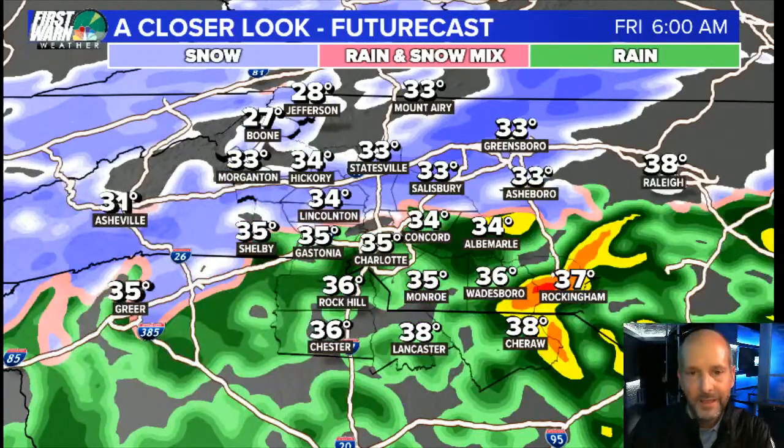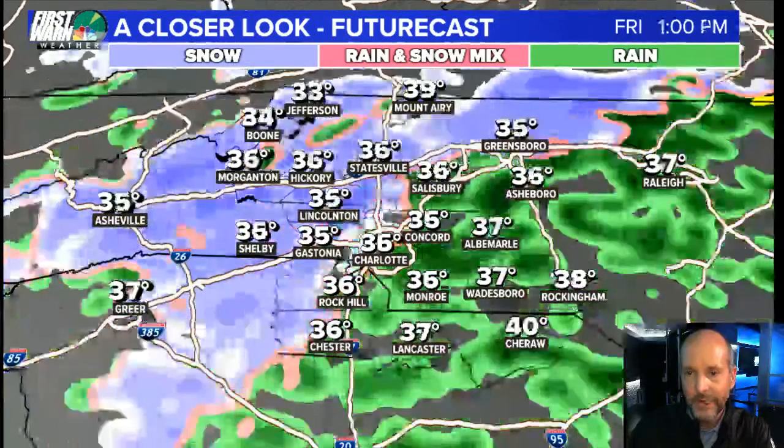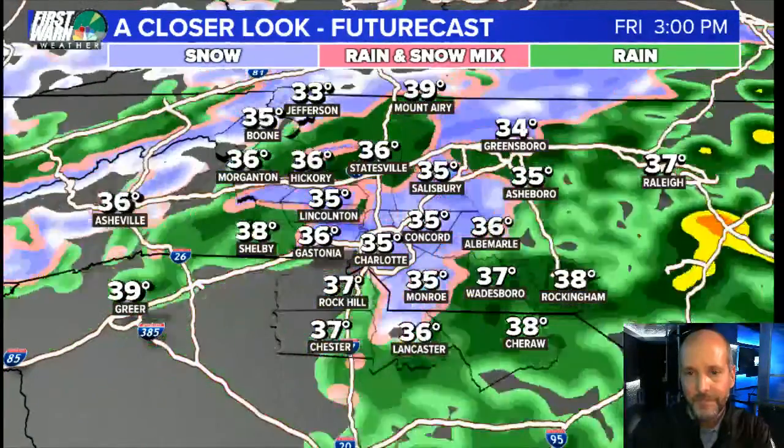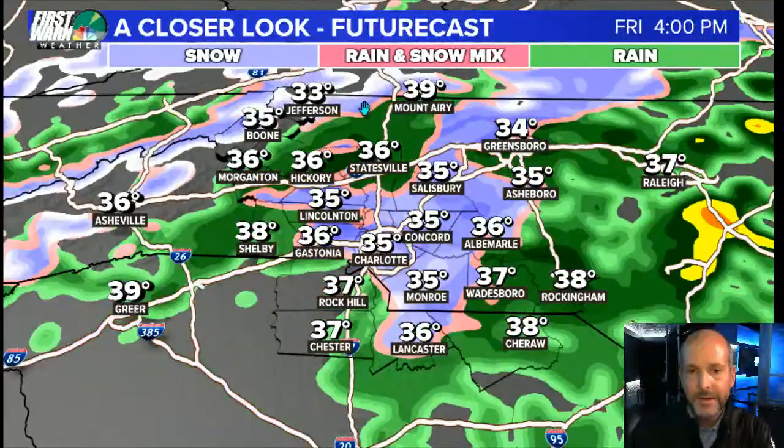So you can see, if you're in Charlotte, yeah, you might get some flakes early, but most of the day is going to be rain until this thing comes through right here. That's why I said the afternoon hours to me, and really honestly, even up into the foothills, this shows rain. This is likely going to be snow.